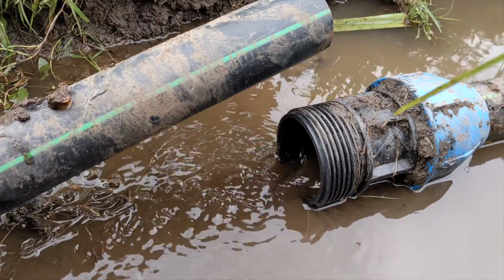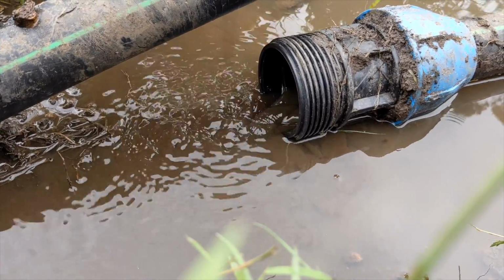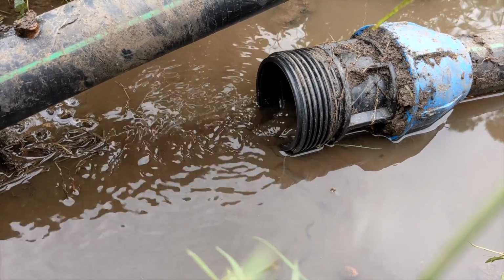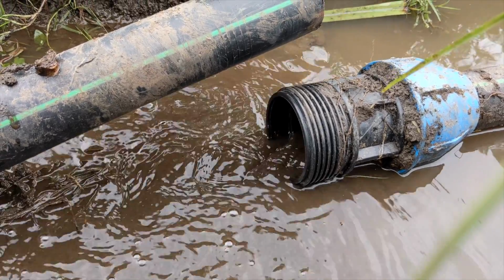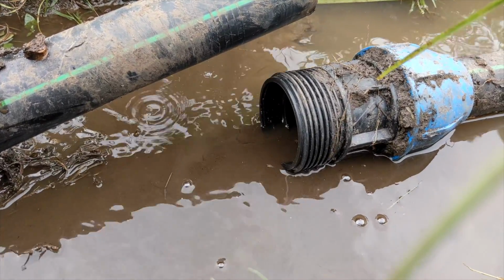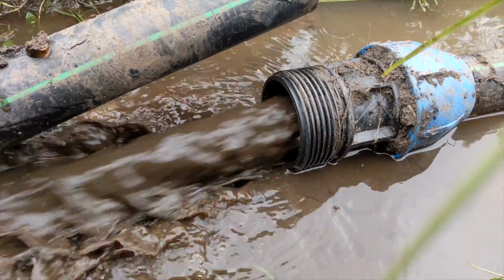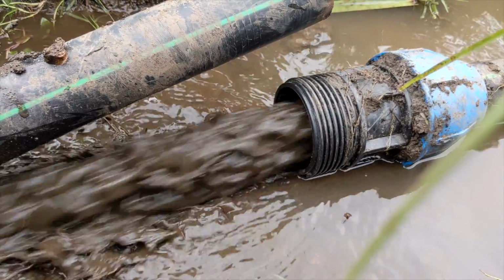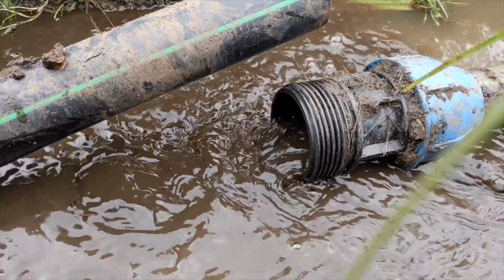You can see the flow is still not improved really. Just waiting for it. A lot of mud coming out. A few moments later. You can hear the generators going. Oh, there we go. Big. Look at that. There we go. That sounded good.